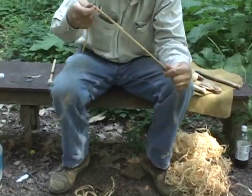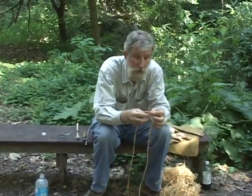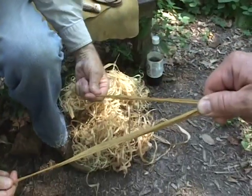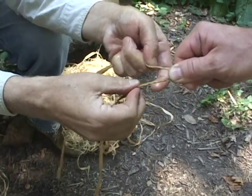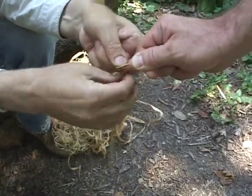And here it's nice to have an assistant. So I can get my appointed assistant over here, and they can just pinch it right there. And all I have to do is have two that are about equal, and I spin to the left, or you can do it both to the right, but I spin left, wrap right, left, wrap right, left.